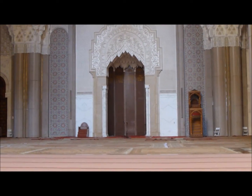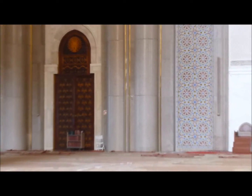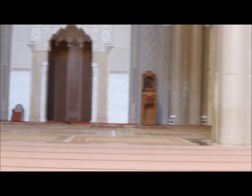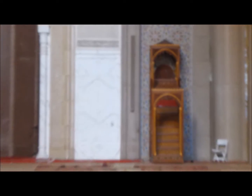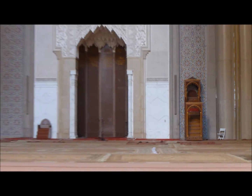So this spot here gives the direction towards Mecca. Look over there. And here is the pulpit from which the Imam would speak. It's presented the prayer. And also we have speakers everywhere. What are these small pillars over there?